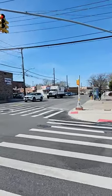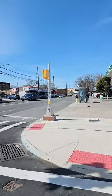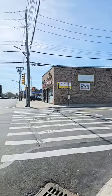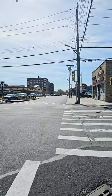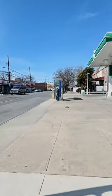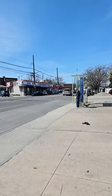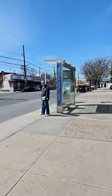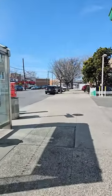A lot. Let me get across this intersection. This is Gerritsen Avenue. And actually, I have never walked down there. Not today, though. I want to go this way. I'm going to walk down here. So the temperature is going to get even warmer. There is a bit of breeze. So I'm at Avenue U and Gerritsen Avenue at the B3 bus stop.